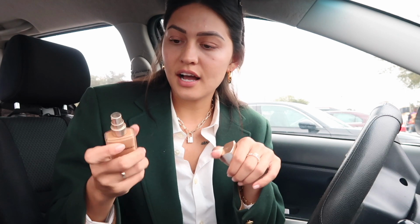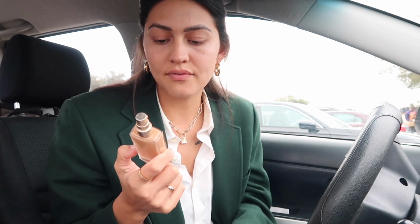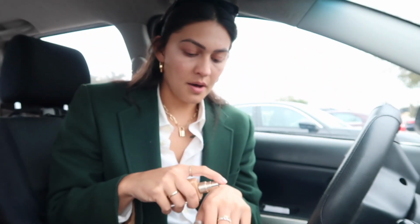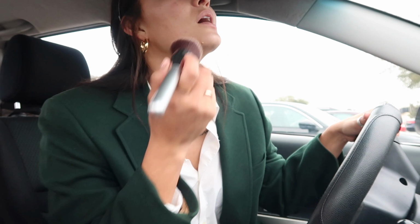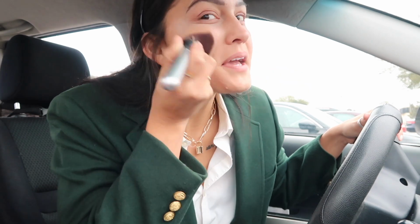And then after that, I take my Laura Mercier Flawless Lumiere Radiance Perfecting Foundation. I just take a pump of that on my hand and I grab a foundation brush. This one is, I forget from where. I just grab a flat foundation brush and I dab it in there. I don't want to get too much product because I do want this to be a very natural looking makeup look. And then I very, very lightly apply a thin layer over my face.